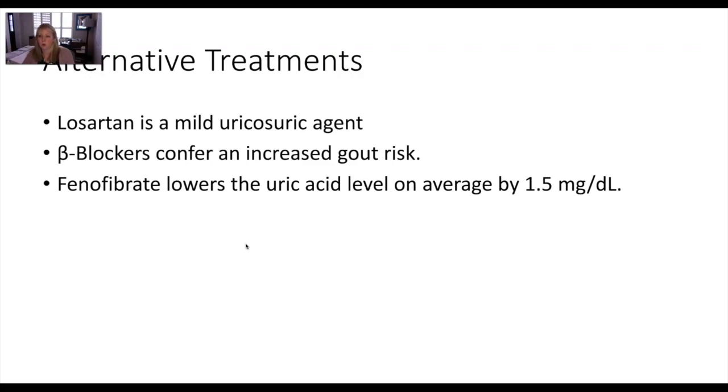There are some other alternative treatments. Losartan can be used, which is an angiotensin receptor blocker. I don't see it used very often, but it's here. Beta blockers can help with an increased gout risk. And fenofibrate can lower the uric acid on average by 1.5 milligrams, which was quite significant.